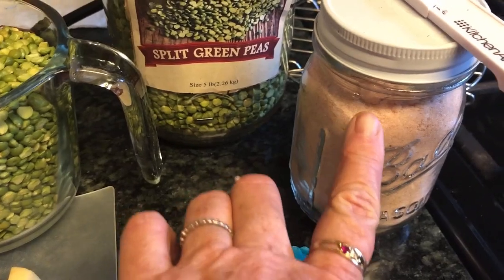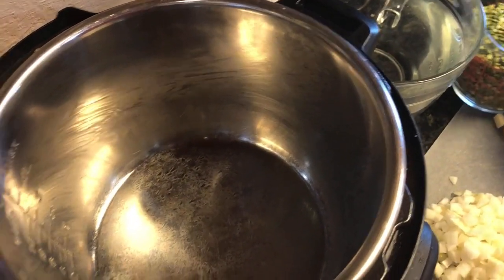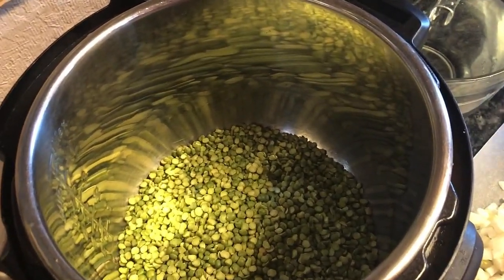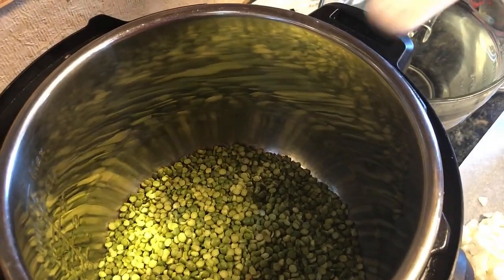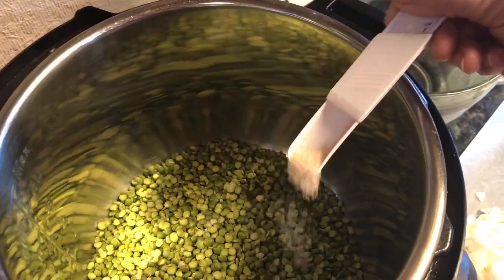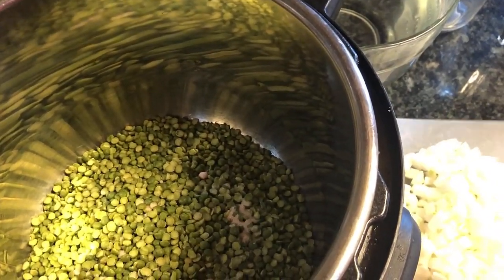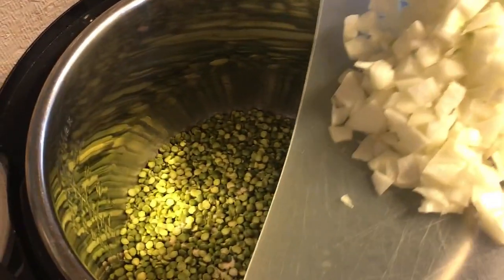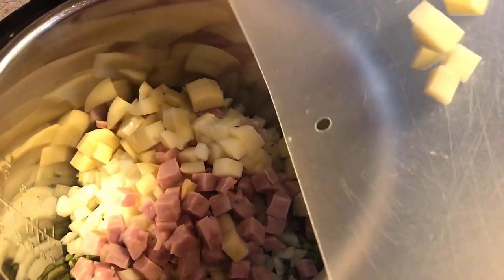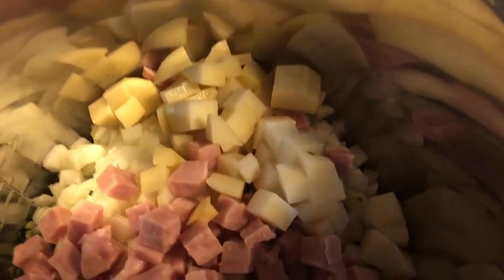And this is my pink Himalayan salt. Split pea soup is very easy. Just going to add split peas to the pot. I like to add a little salt before I put water. I'm going to put about a half a teaspoon of salt because you can always add more. Then I'm going to add my onions and my ham and my potatoes. And then add 8 cups of water.